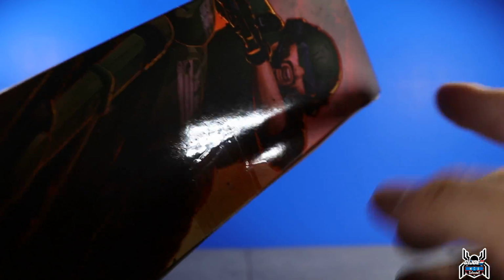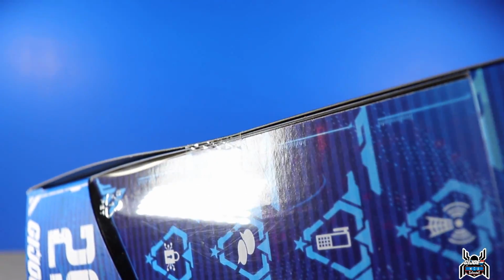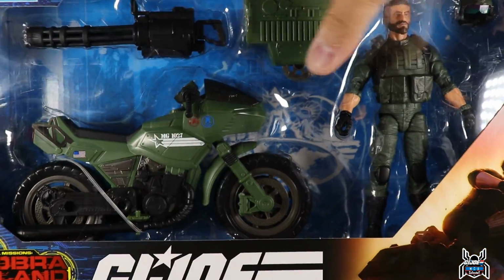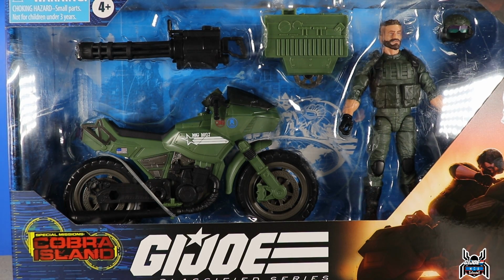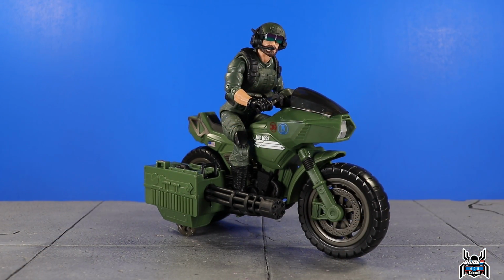We have the side artwork there of Breaker looking very cool. It's so large with his mouth open there, so it's different from the one that's actually here. And then here we have the different insignias for Breaker. But let's just go ahead and take this guy and the motorcycle out of the package. Okay, and here is Breaker with the Ram Cycle out of the package.